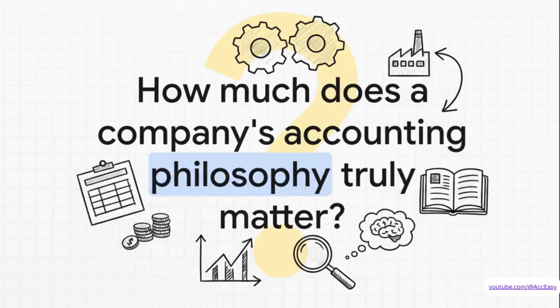All of which brings us to one last big question. When you're looking at a company, trying to figure out what it's really worth, how much does its accounting philosophy actually matter? It's a powerful reminder that the numbers on a page are never just numbers, are they? They're the end result of rules, choices, and a whole story being told.